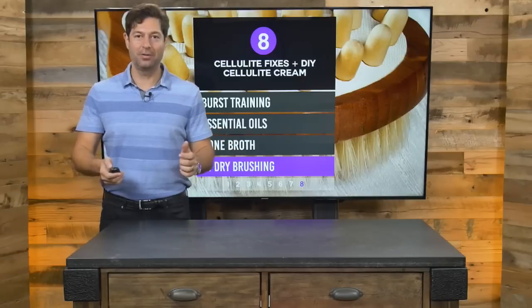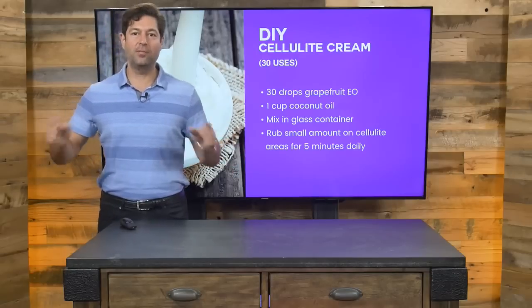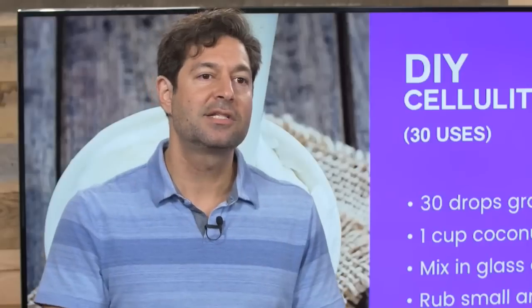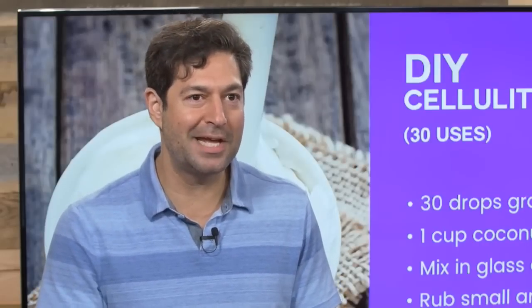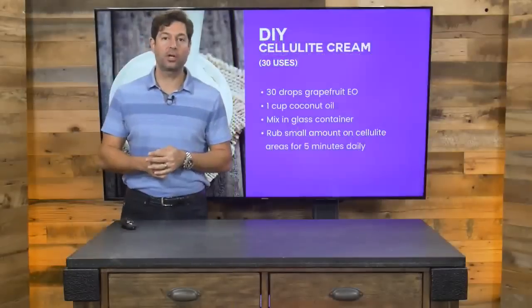And now, without further ado, the DIY Cellulite Cream, which gives you 30 uses, and it costs pennies a day. This is not something you get at a fancy schmancy med spa, but it is just as good. Start with 1 cup of coconut oil. Now, I'd recommend, if you want to mix it easily, that you warm the coconut oil slightly.